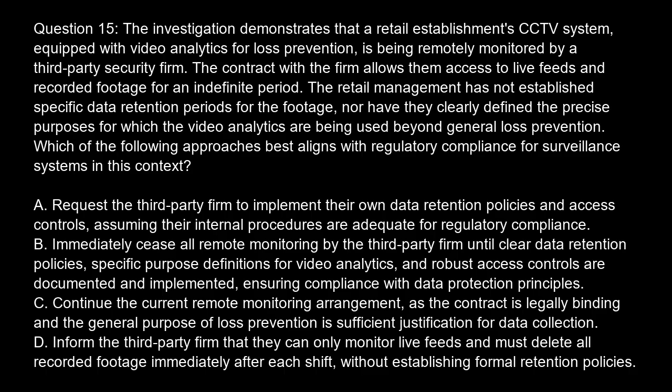Option A. Request the third-party firm to implement their own data retention policies and access controls, assuming their internal procedures are adequate for regulatory compliance. Option B. Immediately cease all remote monitoring by the third-party firm until clear data retention policies, specific purpose definitions for video analytics, and robust access controls are documented and implemented, ensuring compliance with data protection principles. Option C. Continue the current remote monitoring arrangement, as the contract is legally binding and the general purpose of loss prevention is sufficient justification for data collection. Option D. Inform the third-party firm that they can only monitor live feeds and must delete all recorded footage immediately after each shift, without establishing formal retention policies.